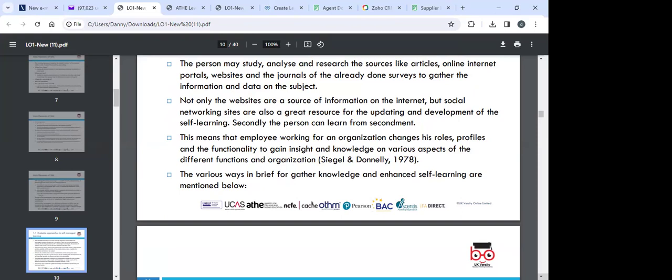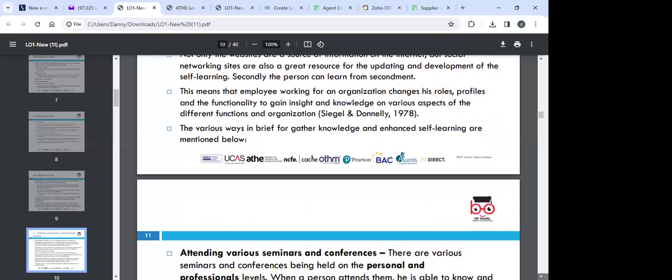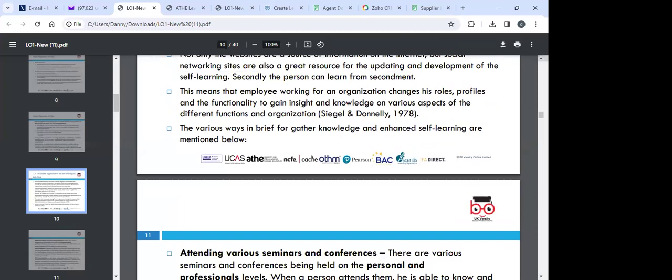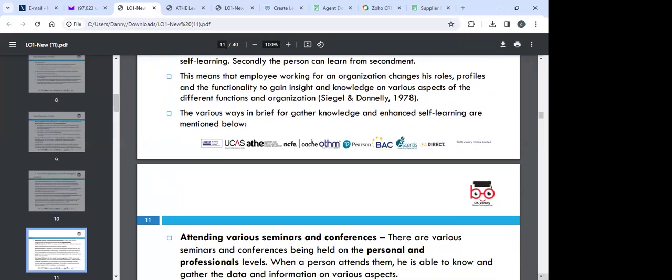Sigel and Donny 1978. Please take note of that. Take note of the references, of course. Thank you. Take note of that. You will need them when you are answering your questions.